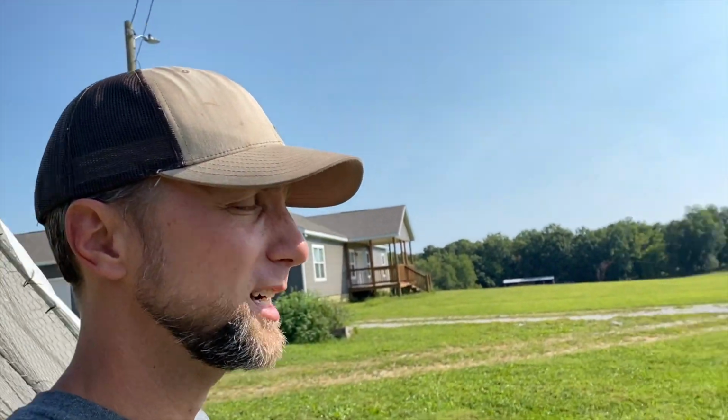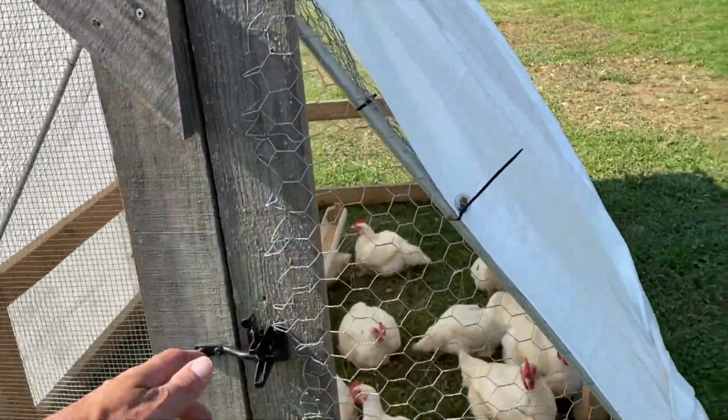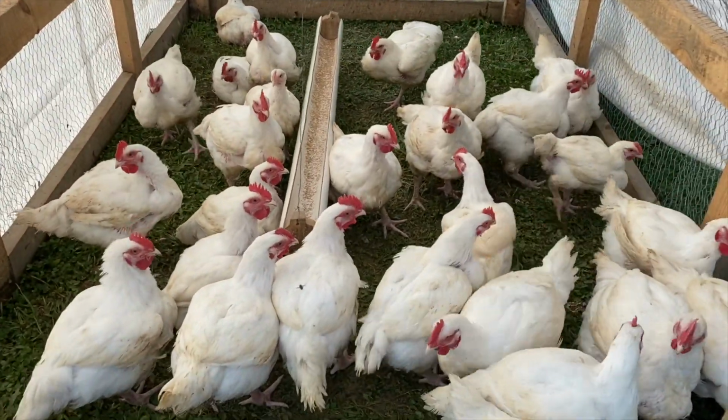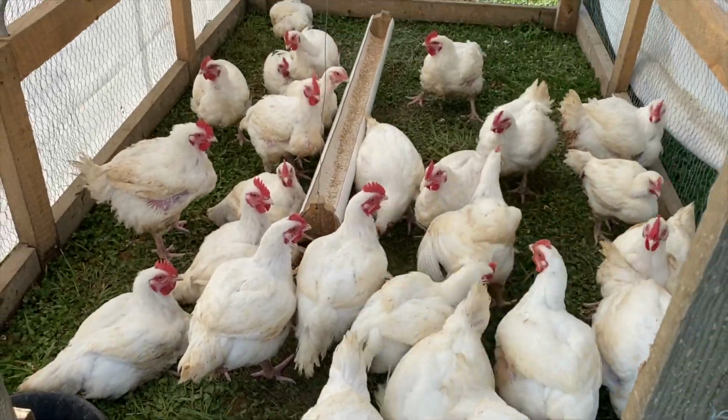But so the Rangers are 12 weeks, and we've got one more batch of Cornish this year. Guys, we've done 150-ish birds this year. These guys are ready as well. They're just over 8 weeks, so a little later this week, those will be getting butchered.